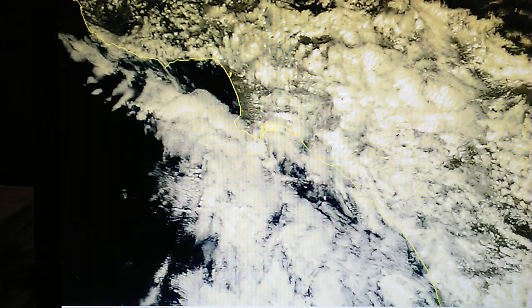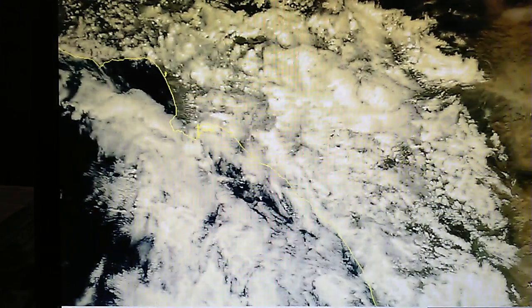Now, if we move back over towards Los Angeles, which is right here, they're showing some natural clouds, but there was a lot of spraying over LA today. I saw it, and of course, it's not really shown here. But as we go up towards the Big Sur area, here's a streak right here. It's about 100 miles long.